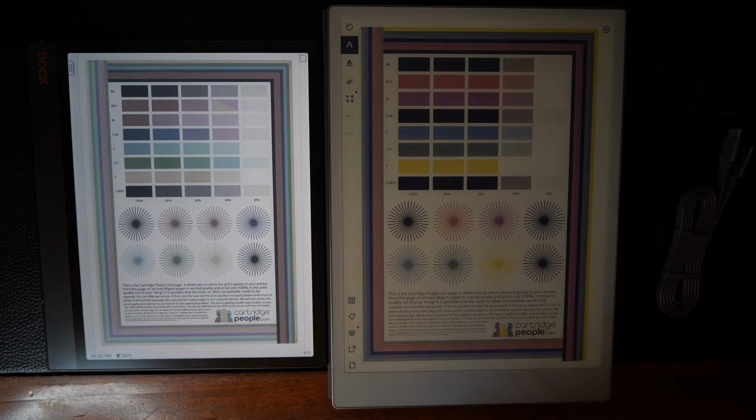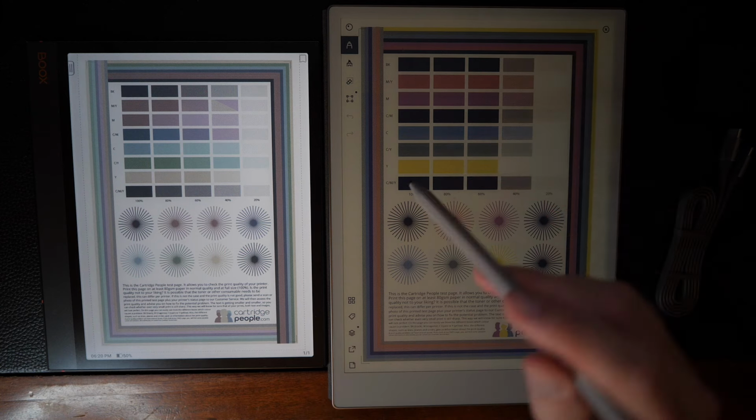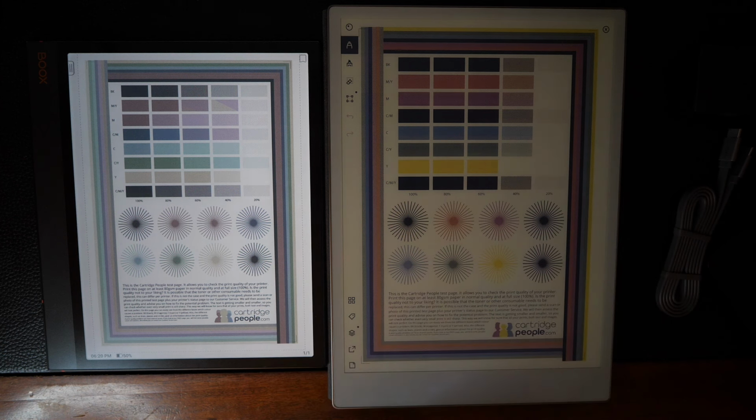So yeah, even with the front lighting on, you just see better colors representation over here, but you see better gradation over here. And again, my apologies if I just completely made up that word, but hopefully you understand what I mean. Definitely the front lighting on a device like the Note Air 3C is much brighter than this device, which has it on full.